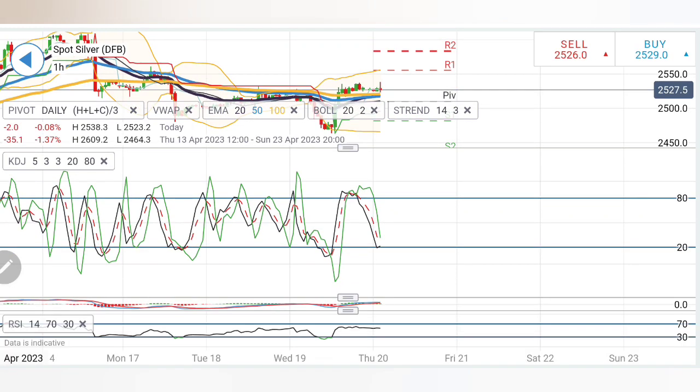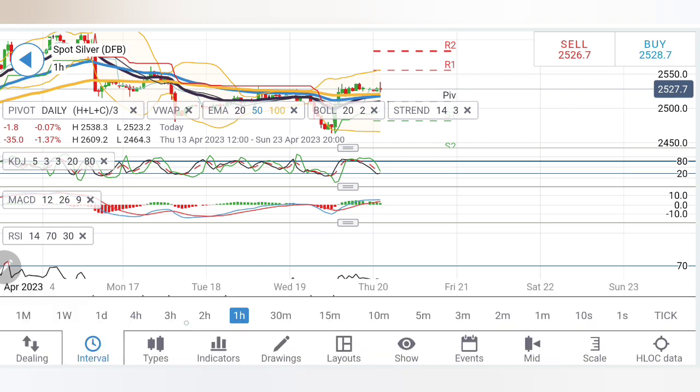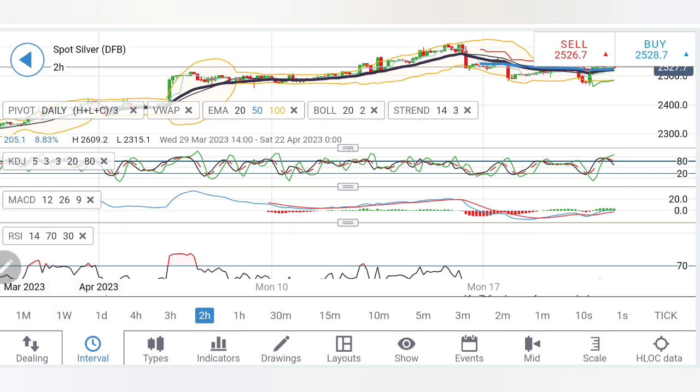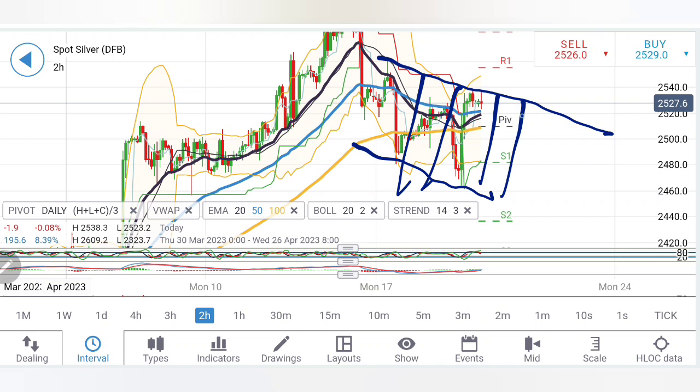See stochastic on the early charts at the bottom. MACD is in green, trying to converge, and RSI is almost trading flat here on the early charts. If you look at the 2-hour chart, similar is the observation here. It is still bearish, it is still trading sideways.